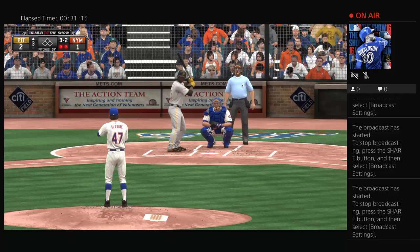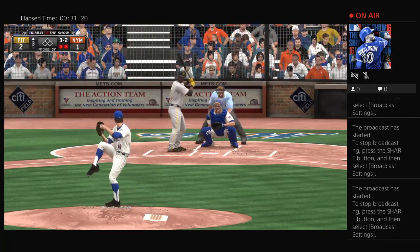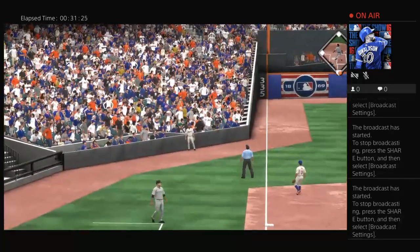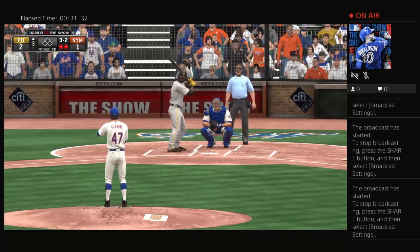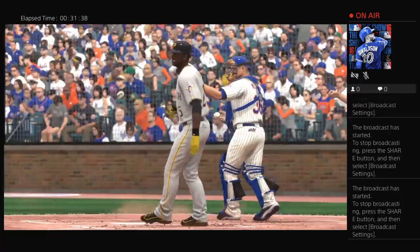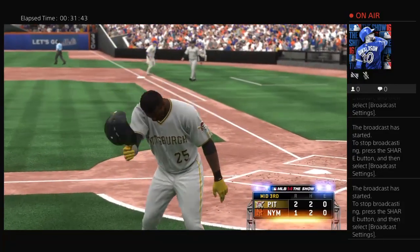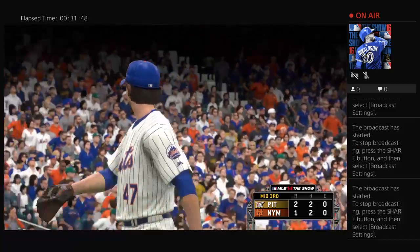Both teams with just 2 hits apiece thus far. 3-2, here it is. Hit high but foul, as that'll get in amongst the fans. And a swing and a miss, as all he could do was reach out in vain for that one, and the side is retired. 1-2-3 go the Pirates, as they're unable to add to their 2-1 lead.